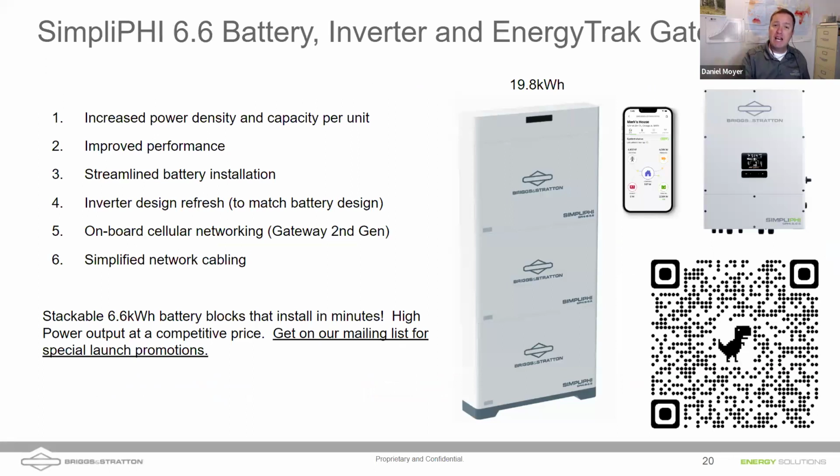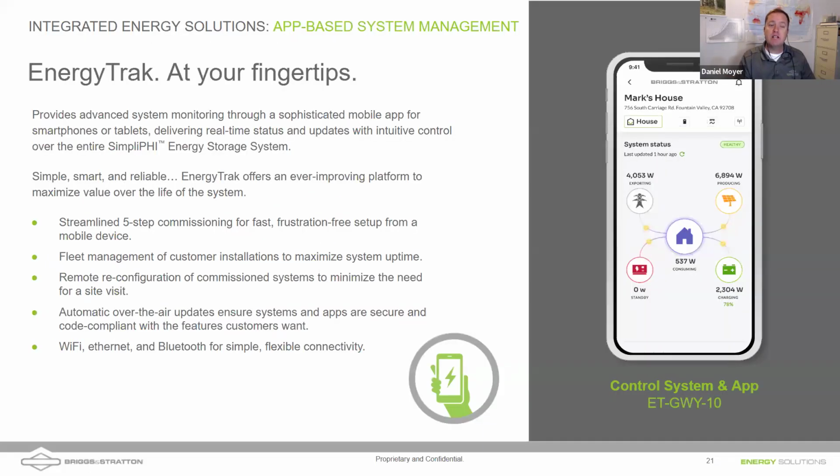But great point, Nathan. Each one of those is 6.6 kilowatt hours that stack up. Really, it's very power dense. You get that quick install. And we've kind of refreshed the inverter look. You probably noticed in my slide, I didn't have a chance to update all the different inverter pics. But this is what the inverter is going to look like going forward. And really, we've simplified not only the power, but also the networking cable as well. Scan that QR code and get on the list for updates as we start to release this.